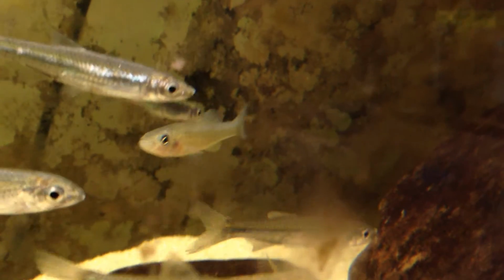If you've got them in a stream biotope, I would definitely recommend the powerhead. Very good for circulation. They love swimming against it.